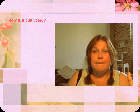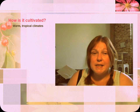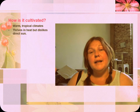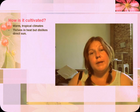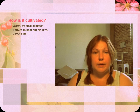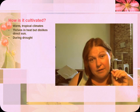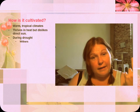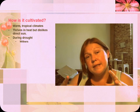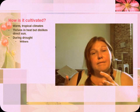How is it cultivated? As I mentioned before, it comes from the warm tropical climates in Asia, and it grows wild, but it has been farmed in more recent years because of the growing popularity of the herb itself and the essential oil. It thrives in heat but dislikes direct sun. During the drought, when there's no rain, no water, nothing, they'll actually shrivel and wither and go dormant. They don't really die.